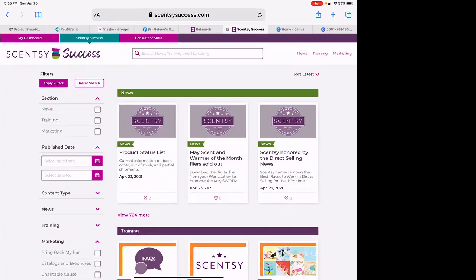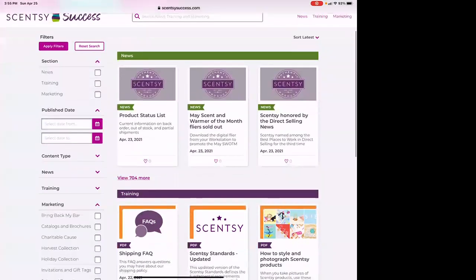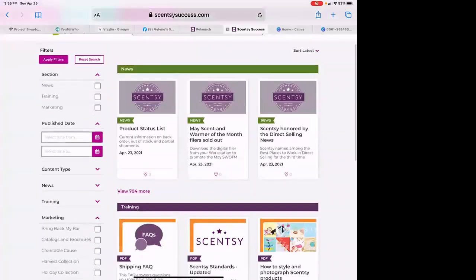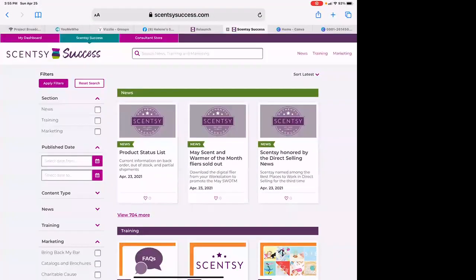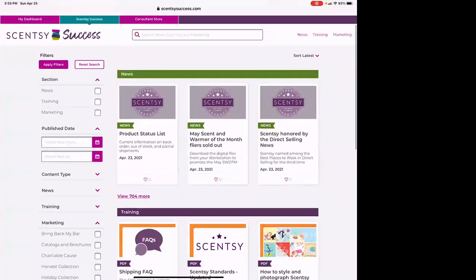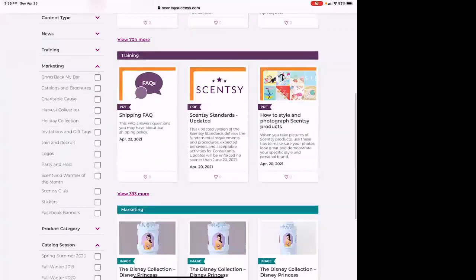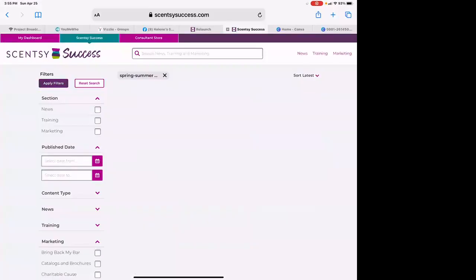I went and wiped out that filter that I had just applied for Scent and Warmer of the Month. And now I'm going to go down here. So keep in mind, I'm still on Scentsy Success. And then I'm going to just simply scroll down here to where it says Catalog Season. See where it says Spring, Summer 2021? Now I'm going to go up here and I'm going to click on Apply Filters.